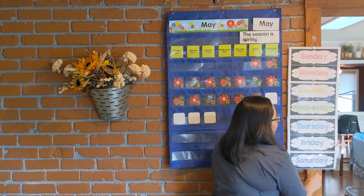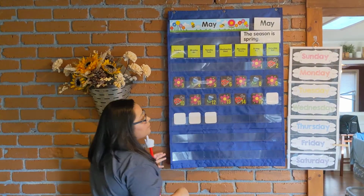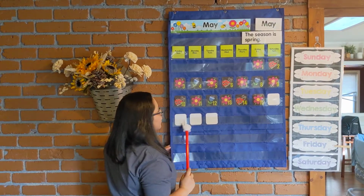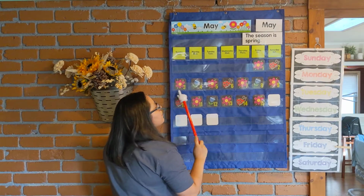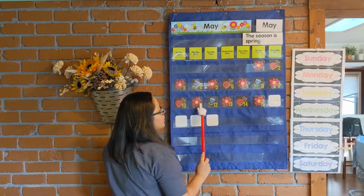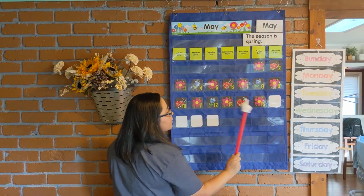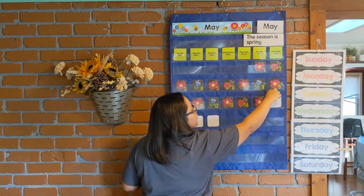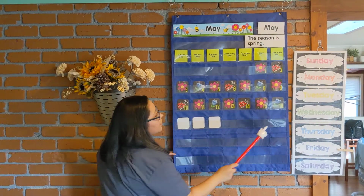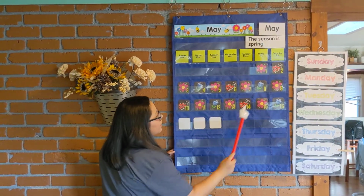And we won't be together on Saturday and Sunday, so I'm going to go ahead and put those pattern pieces in. So say it with me, and we're going to see what goes right here. Purple ladybug, purple, blue. Purple ladybug, purple, blue for Saturday. And after a blue day comes a blue.